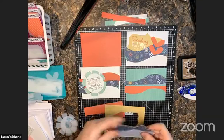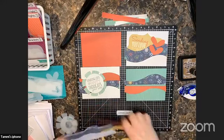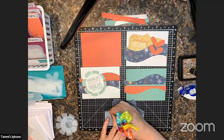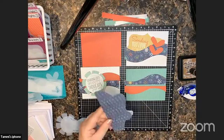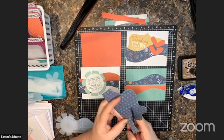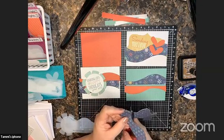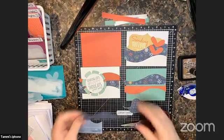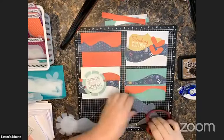Let's see if I saved enough of this to get this. Yeah, I like that. Alrighty, so I'm going to just take a chunk of this. And I just really love this Sentiments to Be. It's funny how we find certain products that we really like. The curve of this one makes me really happy. It's kind of the same curve as like Paisley Place has. And that is one of my favorite scrapbooking borders too. So I think that I tend to like the same things over and over again. All right, so that one can go there.